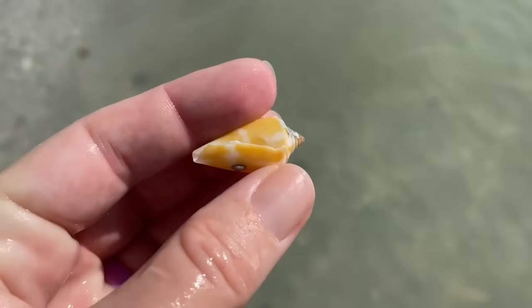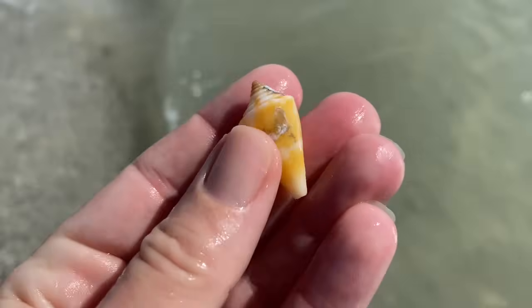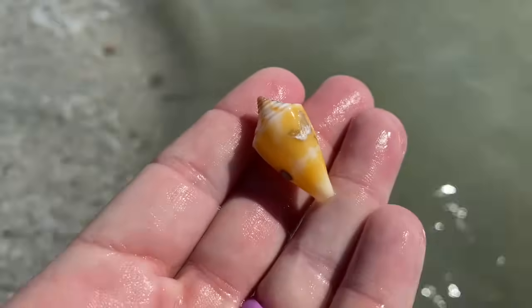Oh, all right, a Florida cone that is not all broken. I know it's got some beach stuff on it, so that's a pretty well-behaved Florida cone. Nice looking shell.